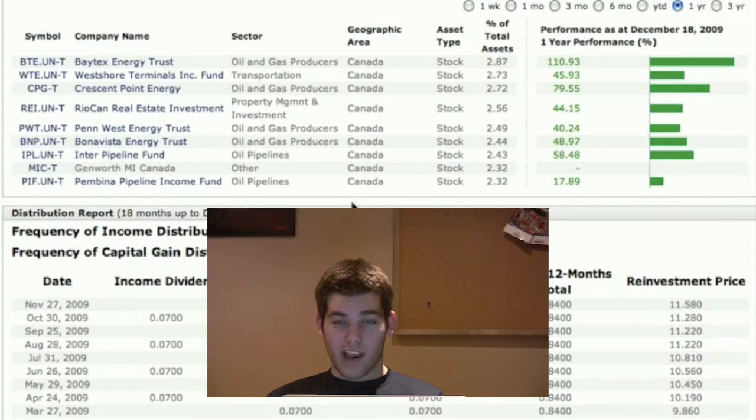So at number 1 we have Baytex Energy Trust, West Shore Terminals Inc. Fund, Crescent Point Fund, RioCan Real Estate Investment, Penn West Energy Trust, Bonavista Energy Trust, Inter Pipeline Fund, Genworth MI Canada, and Pembina Pipeline Income Fund. Glad I got that out.